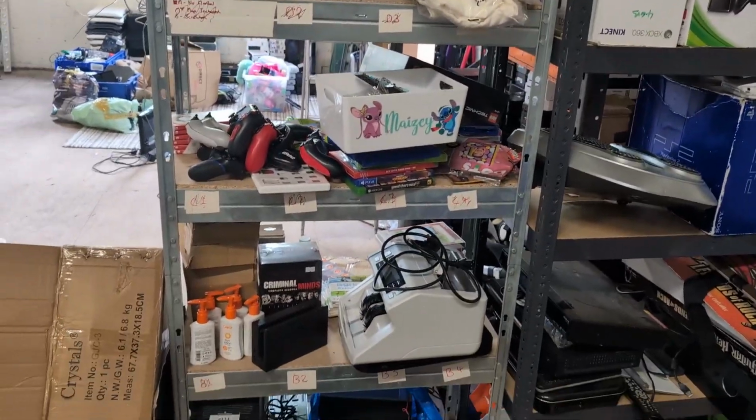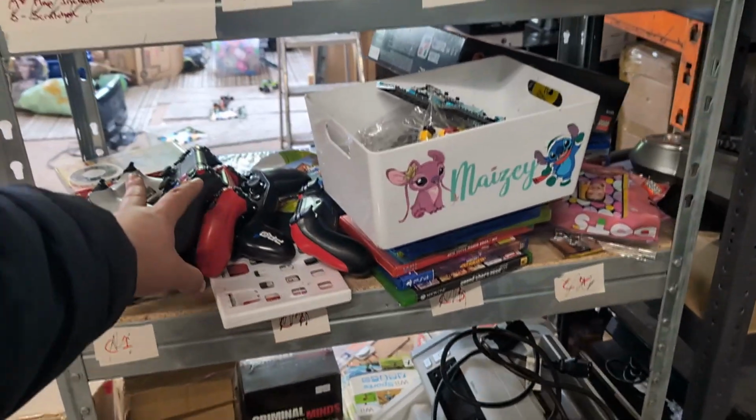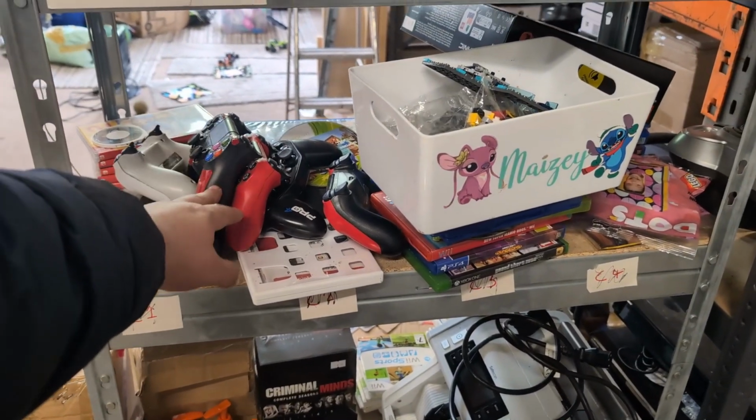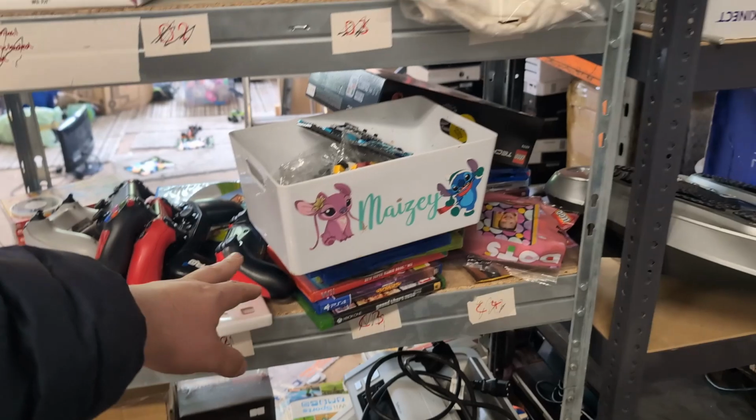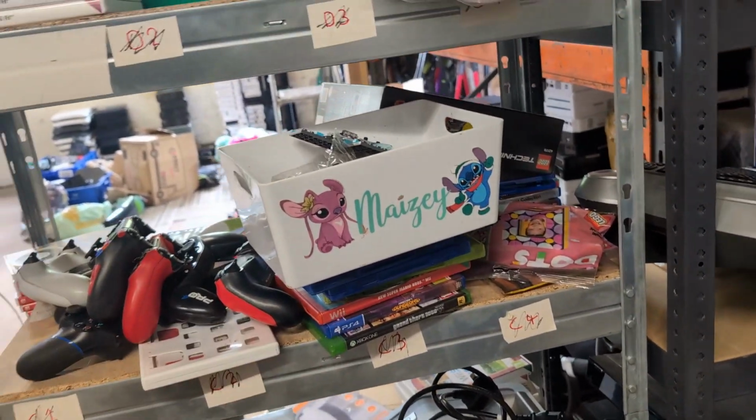Ooh, right. And my Amazon stock. Well, that's not Amazon stock, that's just third-party controllers I can put with consoles. That's the Amazon stuff. As you see, I'm trying to do used games on Amazon, and they're doing quite well.